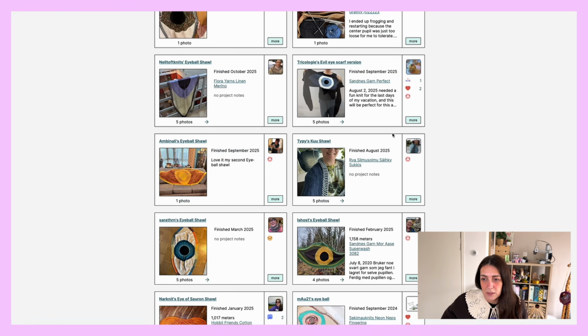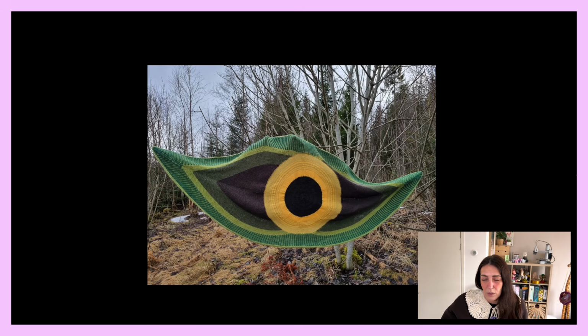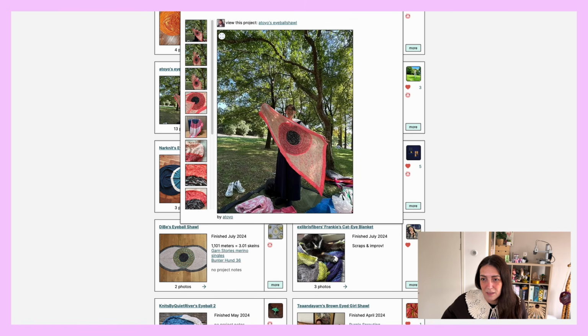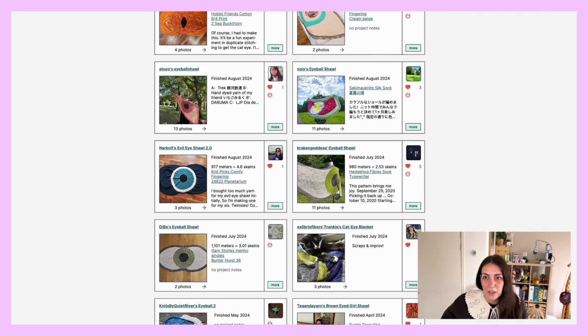I like this one. This one's very spooky, scary eye. I like that one. Really weird. This one is pink. I like that. It's fun. That lady looks like she's having a good time with her eyeball shawl. I think that's a good thing. Okay, moving on from the eyeball shawl.